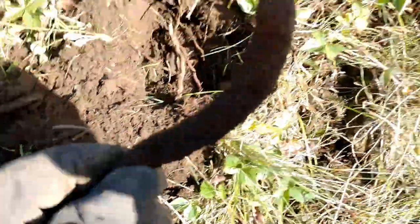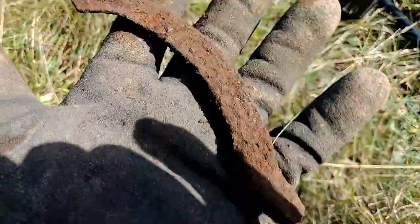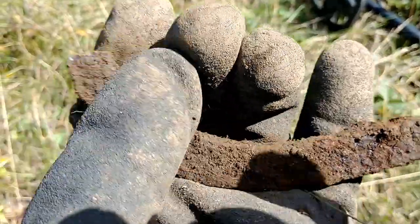Oh, half a horseshoe. Not the whole shoe. It's just half a shoe. I'll take that. We'll tumble it. It'll come out looking pretty nice.